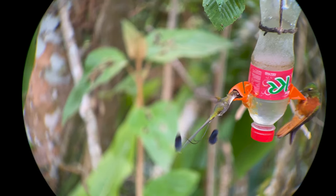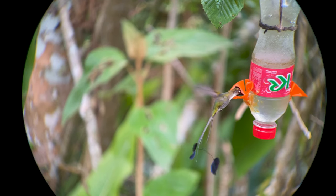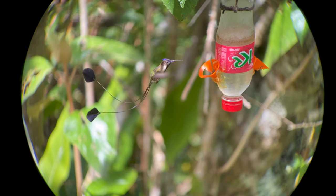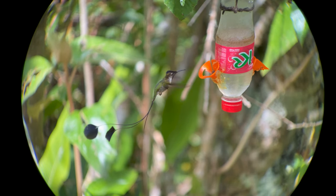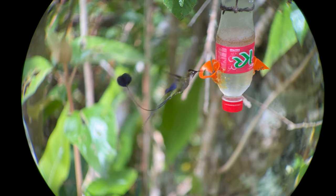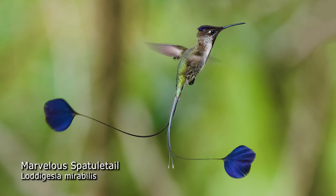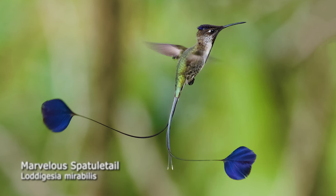The Marvelous Spatuletail was here sipping from the homemade recycled soda bottle feeders. Isn't this a great way to recycle plastic? It had been 2 years since I saw the Marvelous Spatuletail, and this is my favorite hummingbird in the world. I was thrilled to be back in the area.